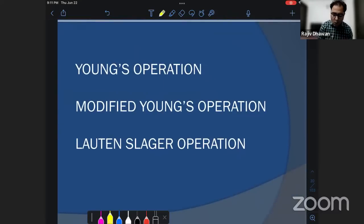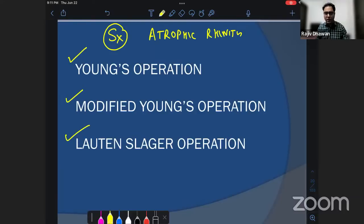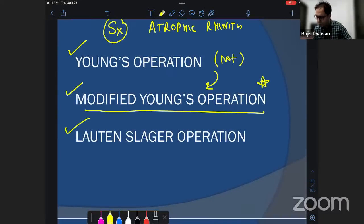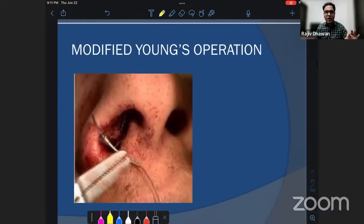Beta, what are the surgeries done for atrophic rhinitis? There are three surgeries mentioned in the literature: Young's operation, modified Young, and Lautenslager operation. The most popular one is modified Young's operation. Young's operation is not done these days. It has been converted to modified Young. So what is modified Young? NEETPG, FMG question, both. Modified Young operation is a very important question, visual question also.